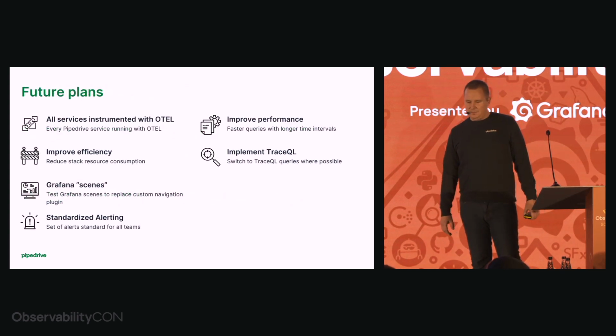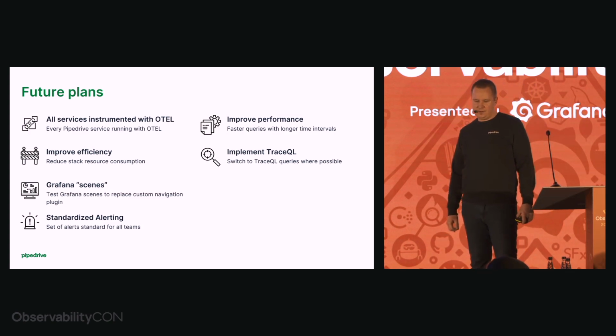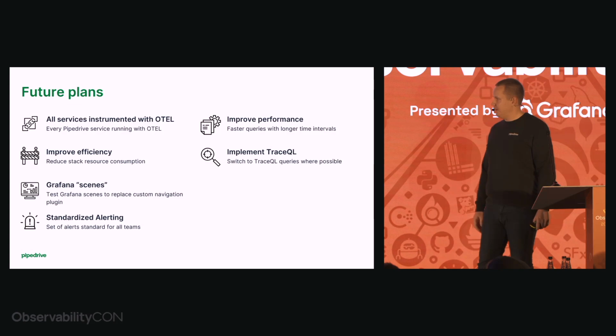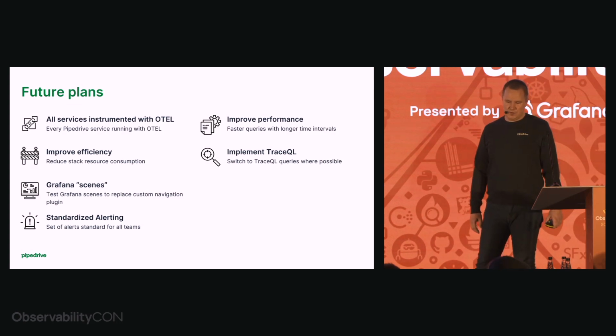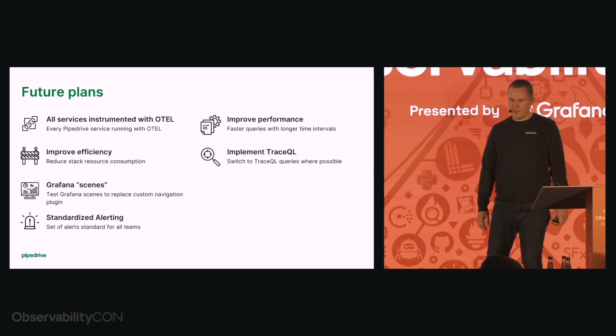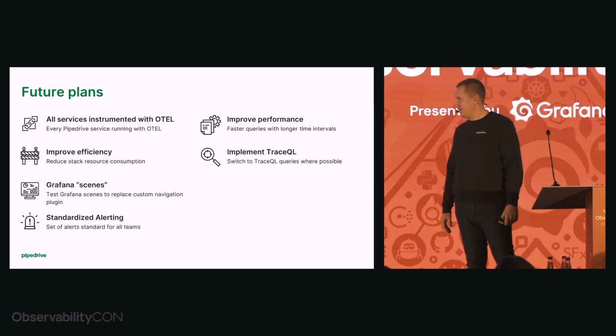Future plans. In the future, we are planning to have all Pipedrive services instrumented with OpenTelemetry. We are always looking into how to improve efficiency, so to reduce the resources the entire stack consumes. As I mentioned already, move to Grafana scenes where possible. Then have standardized alerting for all the OTel metrics that we are right now generating. And of course, improve performance for the users, so making the UI better. And where possible, as Tempo is getting better and better each day, implement TraceQL to replace LogQL where we can.